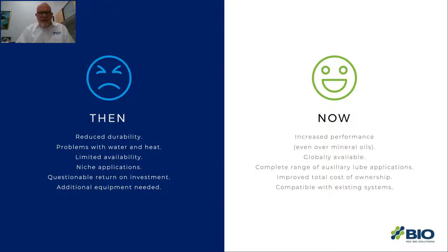For instance, in the food industry, baking ovens, lubricating chains going into baking ovens and that kind of thing. They gave a questionable return on the investment because they were usually more expensive, didn't last or work any better than the standard lubricant, and often performed poorly. And usually major equipment changes were needed.